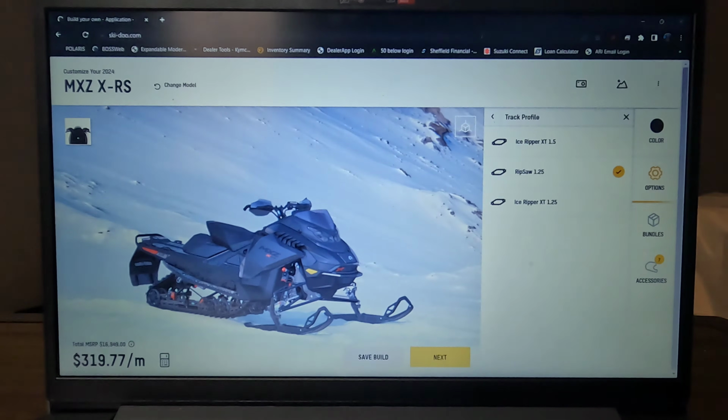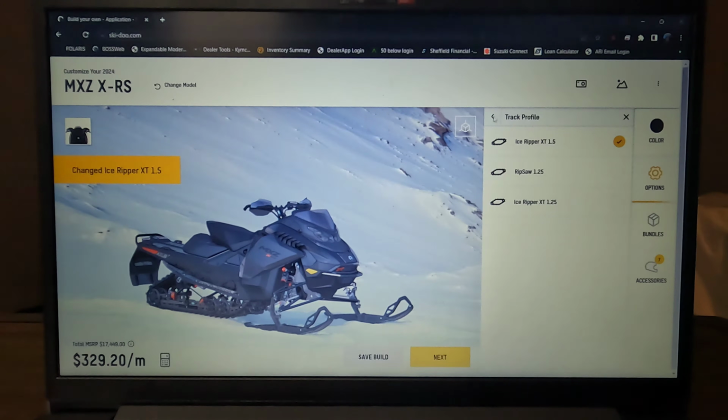Next, we have track profile. Here you have your options for your track. You have an Ice Ripper track, XT 1.5. That's going to have the little studs built right into the lugs of the track. You also have a regular Ripsaw 1 1/4 inch track with no studs in it. And then you also have the Ice Ripper XT 1 1/4 track. That one there would have the studs in it. We're going to go ahead and select the Ice Ripper XT 1.5.